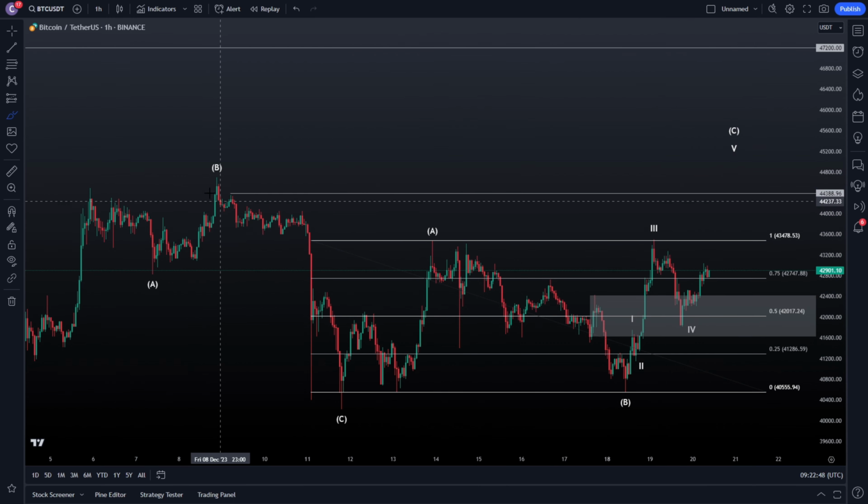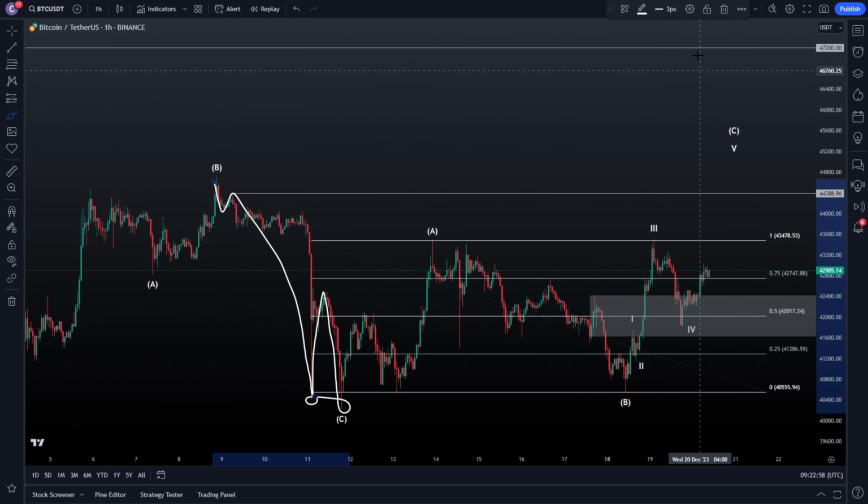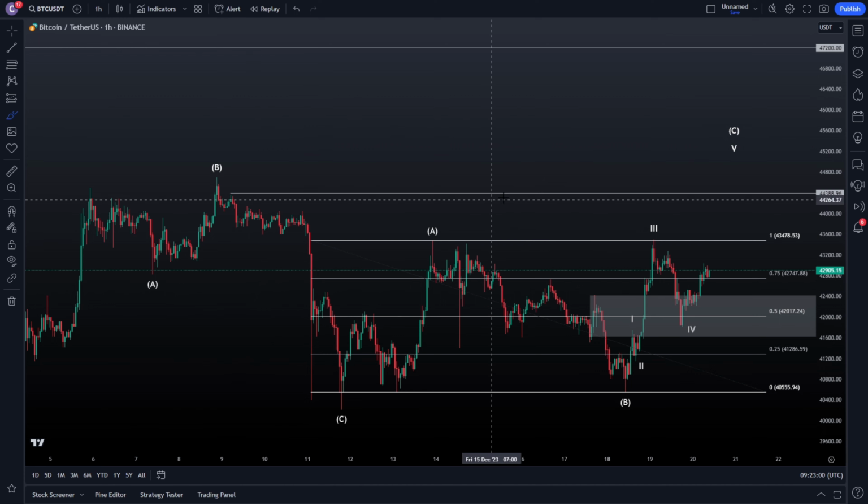Wave C is always the most impulsive wave, right? And we can also see that it consists out of 1, 2, 3, 4, 5. And wave 5 sweeps the low of wave 3, right? Now, this is the first ABC correctional structure completed on the Bitcoin price.